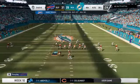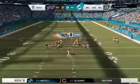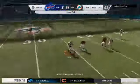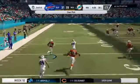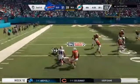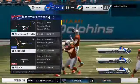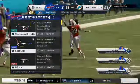Looking to throw on 2nd down. Thorpe. And he's going to be intercepted a 3rd time. Tre'Davious White with a pick. And a great return as he gets this all the way down close to the 30-yard line.